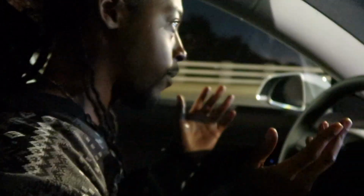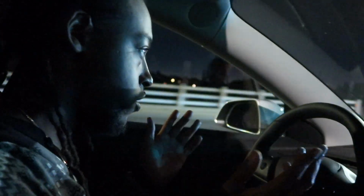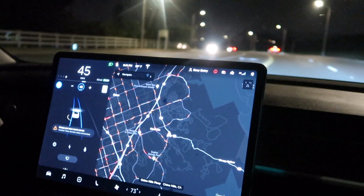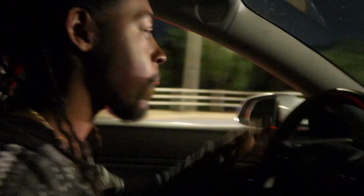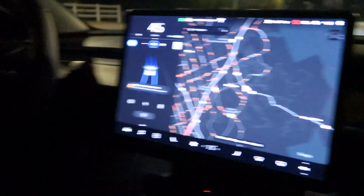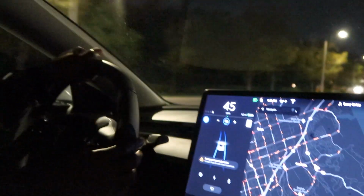Hands free. The car knows, and it curves. It stays there. That's so cool. If you leave your hands off for too long, it'll give you a notice to put your hands back on the wheel. And you can set how fast you want to go.